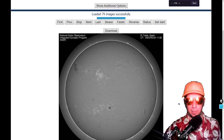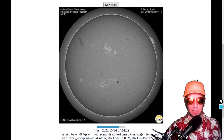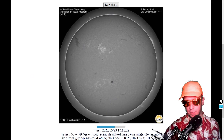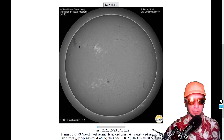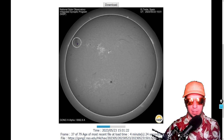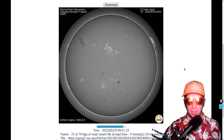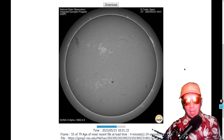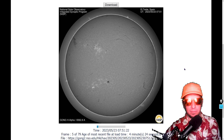And let's take a look at filaments, which is kind of where we started out. Huge filament up here in the northeast. That is currently the largest filament. That one right there is certainly noteworthy. That is the ground-based hydrogen alpha telescope at El Teide, Spain.